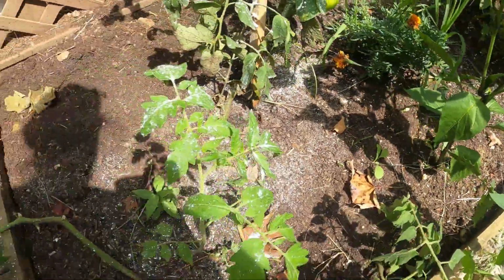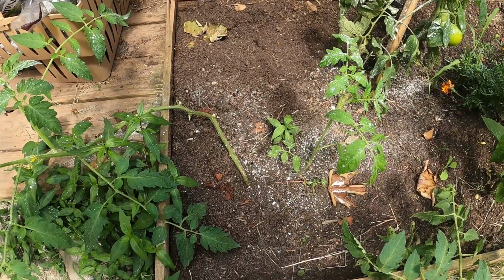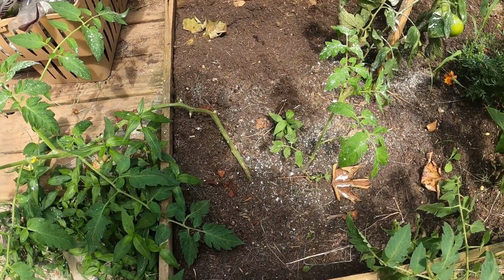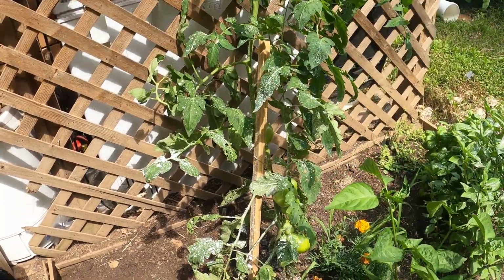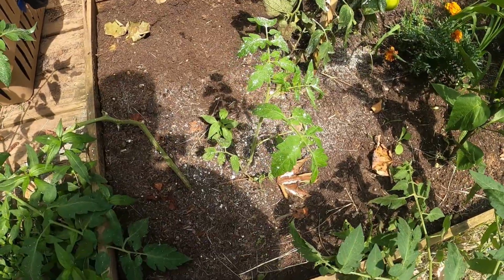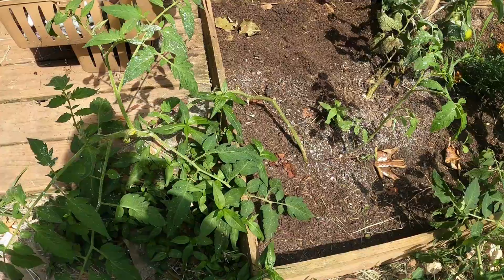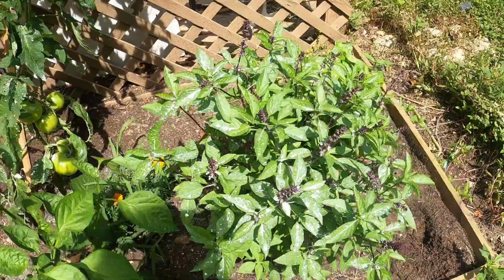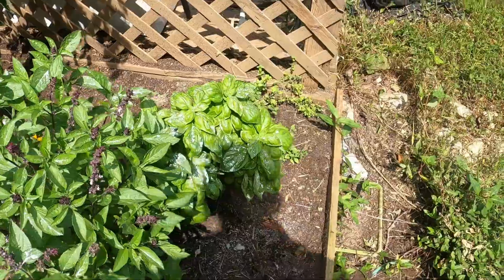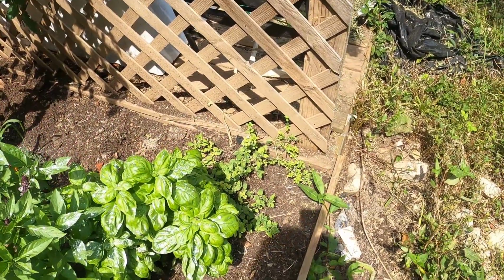jalapenos. Now this right here, we had a windstorm, but my husband had a ladder on the building right here, and it fell and broke off some limbs off of this one tomato plant. So we stuck them in the ground, and they have grown this much. Here's our basil, 2 different types. And then back there, we have oregano.